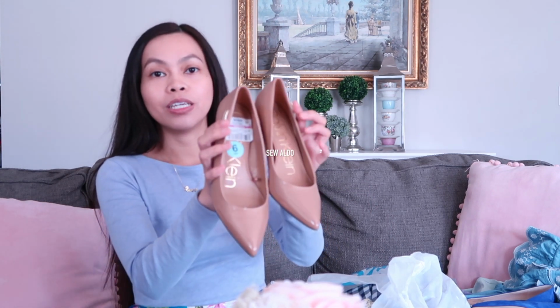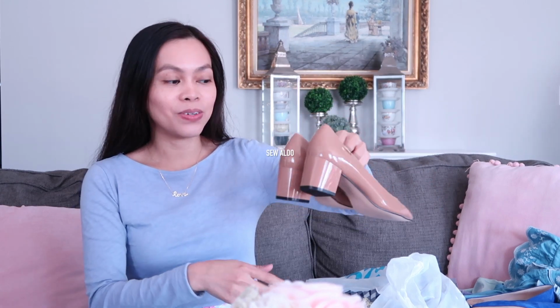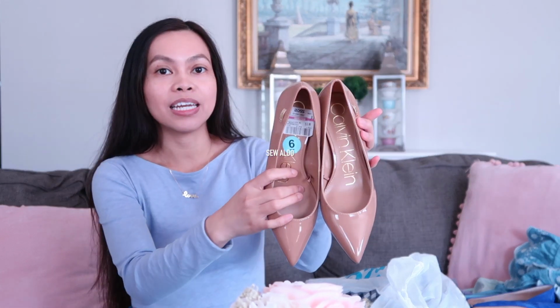So the first things I'm going to show you are these shoes. Very wearable. It's not so high like the black ones that I showed you, so this one I can really wear in real life. So yeah, I'm super excited about these, and these were only $8.99.